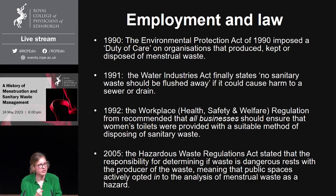And you have to deal with this. You have to think about it. As late as 1990, the Environmental Protection Act imposed a duty of care on organizations that produced, kept, or disposed of menstrual waste. That's more or less every institution, right? One year later, the Water Industries Act, and see how all these intersections circulate around the issue of menstruation, states no sanitary waste should be flushed away.